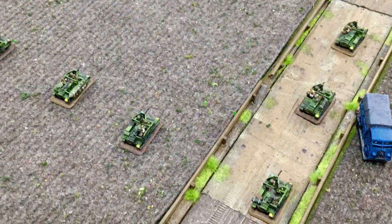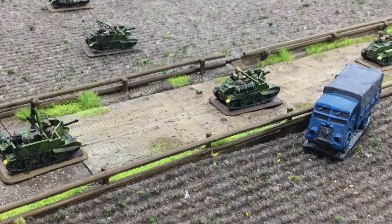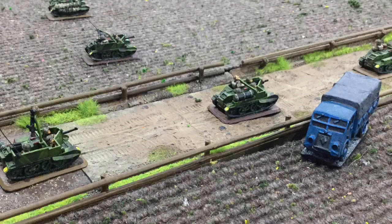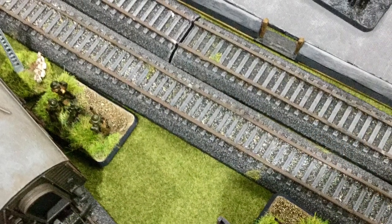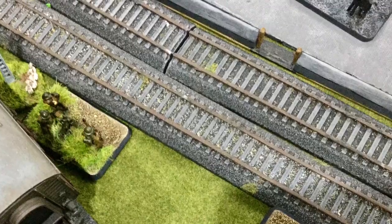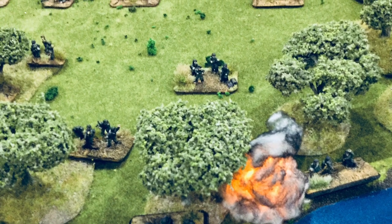Straight away, the British get reserves, and these are Bren carriers, 2 small platoons of 3 vehicles each, and they move forwards towards the third objective, which is the blue Renault. We can also see here the British mortars, the company. They've only got 2 mortars on table. They open fire onto the Germans. They prove to be quite successful.